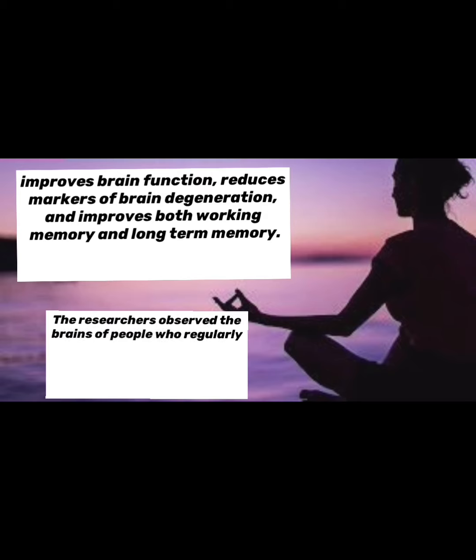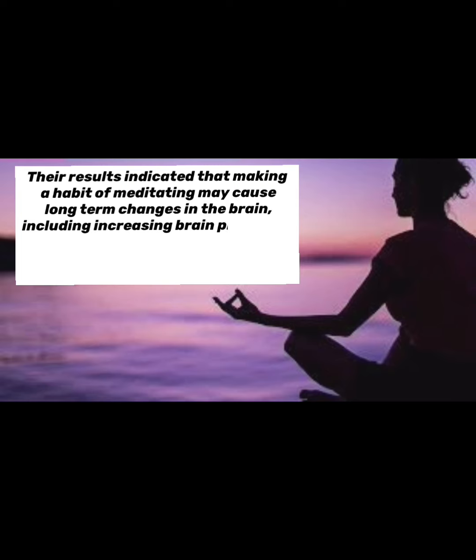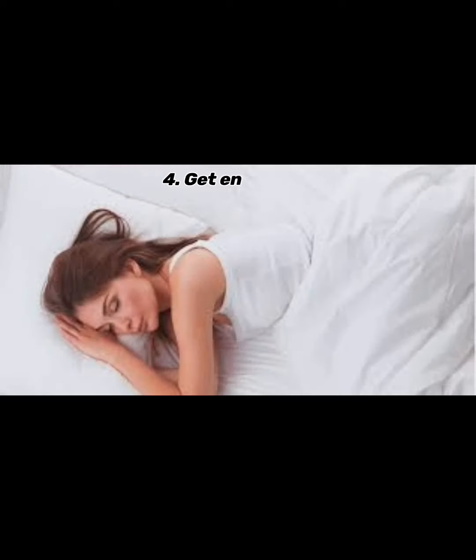The researchers observed the brains of people who regularly practiced meditation and those who did not. Their results indicated that making a habit of meditating may cause long-term changes in the brain, including increasing brain plasticity, which keeps it healthy.